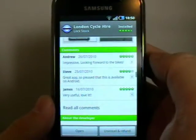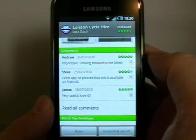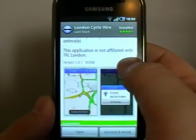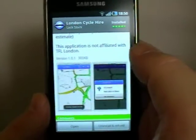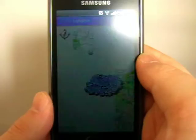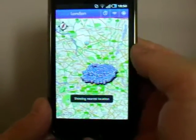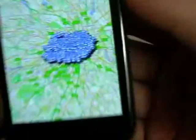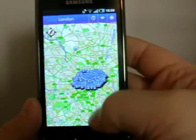Impressive, looking forward to the bike. Great app, so pleased available on the Android. I mean, that's one of the things I'm really pleased with, that they've come. I don't know if there are iPhone apps already, but it's great to have a few to choose from already on Android. So, the first thing we see there is how many of these places there are, and none of them are any use to me.